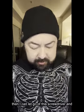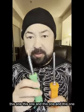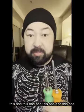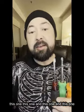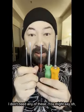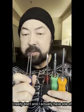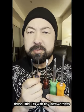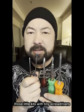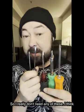then I can let go of this screwdriver and this one and this one and this one and this one. I don't need any of these. You might say, oh, but you might need these little ones. I really don't, and I actually have one of those little kits with tiny screwdrivers for when you ever do need a tiny one, so I really don't need any of these.